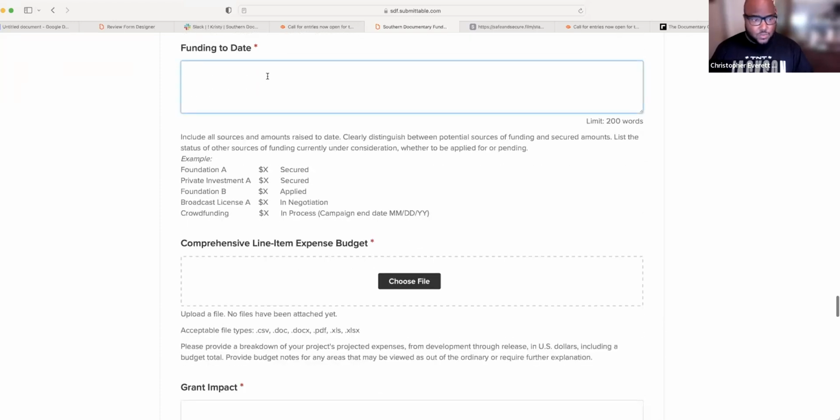Funding to date, this is where you break down the funding and those sources as well. So say you're applying to us, you would put Southern Documentary Fund, 10,000, applied to, you know what I'm saying? And if you already received some grant funding from another entity, you will put that down. Like say if you got a grant from ITVS, you will put ITVS down, the amount that you received from them. And if you got it, you'll put secured, and if you didn't get it, you just put applied to.